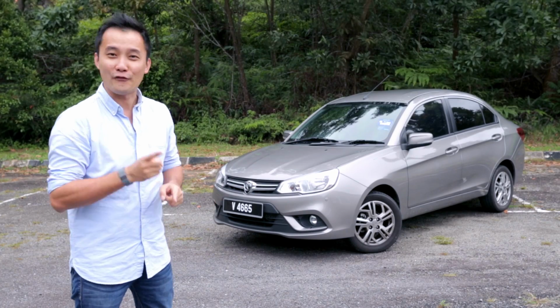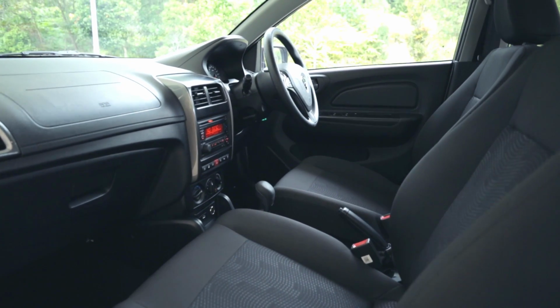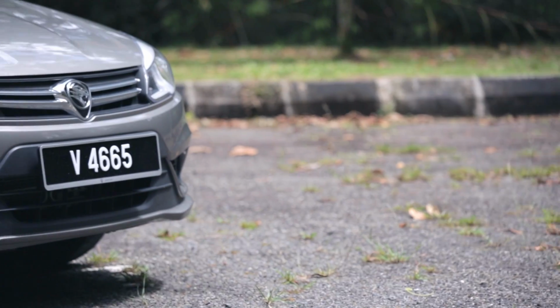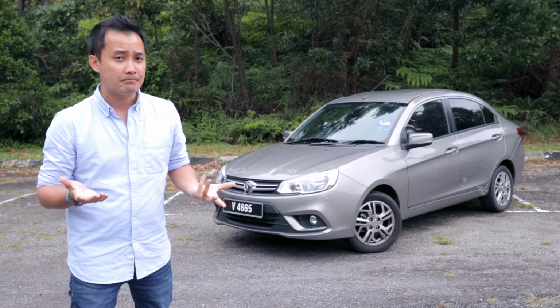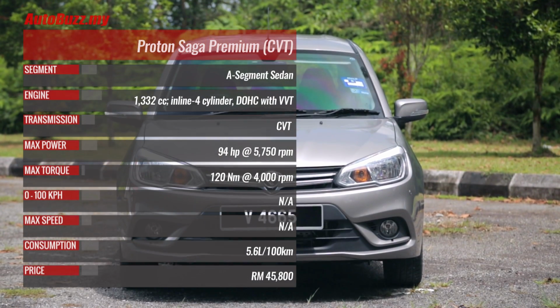So, is this car for you? Well, if you're looking for an affordable sedan for your young family, or just a car to take you from point A to point B that drives with character and that can actually be fun, then yes. But if you're one of those that will go, I can always top up a bit more and get something else, then probably not.